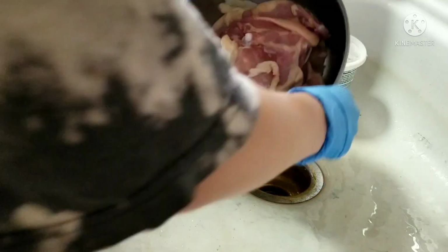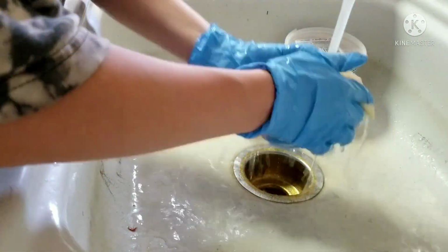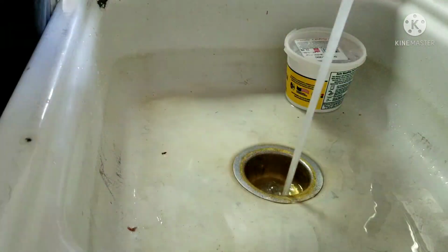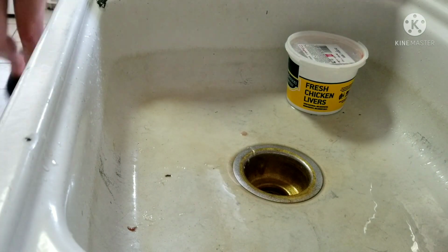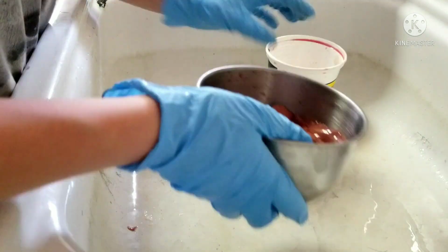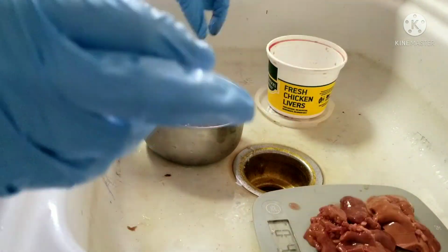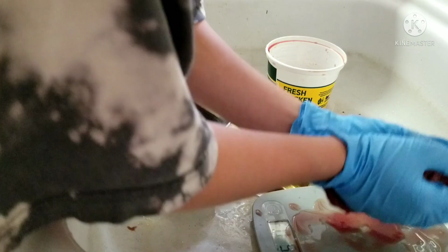And then I was not able to source chicken heart like I already said, so I will be supplementing extra taurine and extra chicken thigh meat in as the heart. You cannot do this with liver though, based off of my research. You have to have liver, so that's what I'm getting out here and measuring out. One thing I will say is I was kind of shocked at how soft the liver was. I don't know what I was expecting, but I was not expecting something this soft.